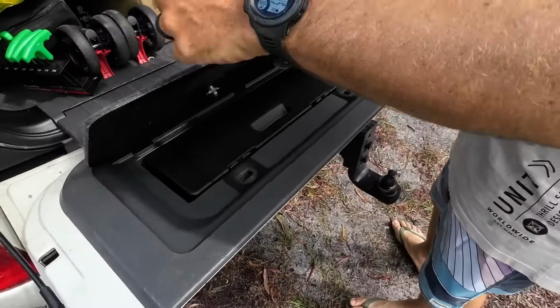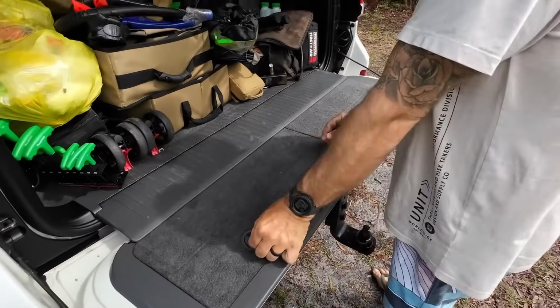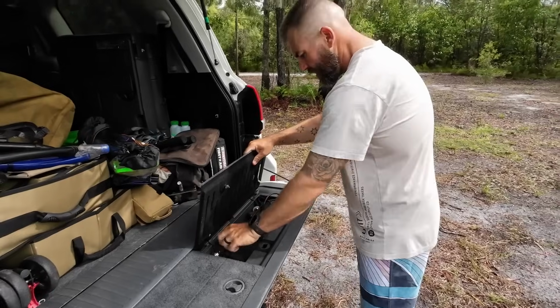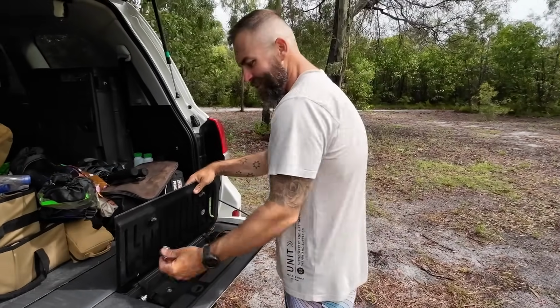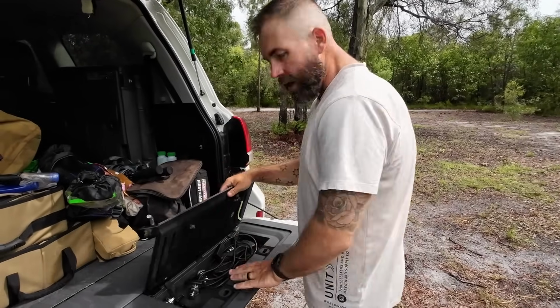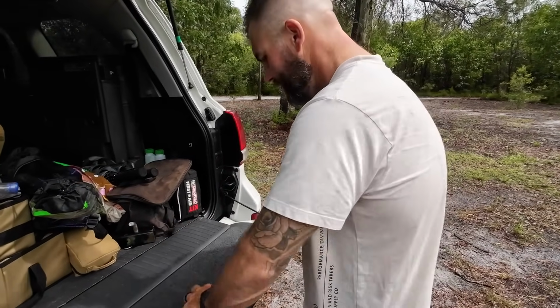I'm guessing that's to change your tyre. I haven't even looked in here, right? Yep. Tyre changer, and this one just has some spare. It's like the first time I opened this. There's your spare nuts for your wheels and your winch controller, which I'll play around with later because I haven't even tried that yet.